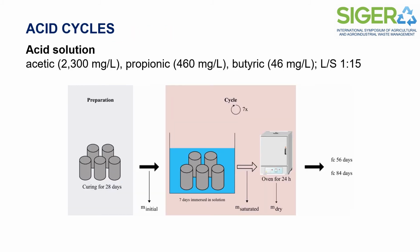In order to simulate the acid attack of concrete exposed to pig manure, a group called AC, or acid cycles, was immersed in a solution of organic acids. The cycle consisted of immersion of the samples in the acid solution for 7 days, and then the samples were removed from the solution, weighed, and left to dry in an oven for 24 hours. The dried samples were weighed and then immersed back in a renewed acid solution. 7 cycles were conducted this way.